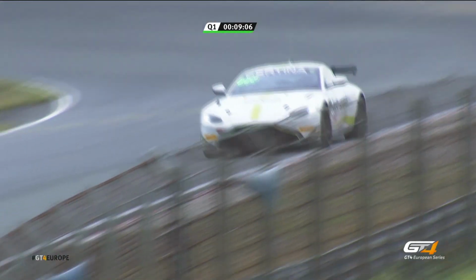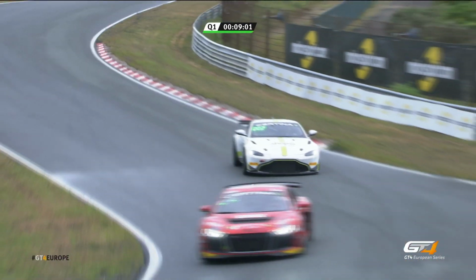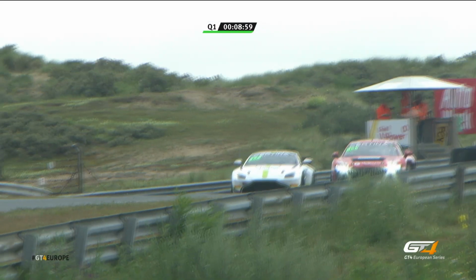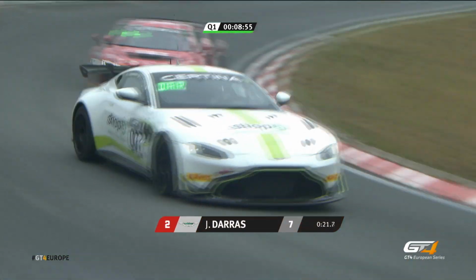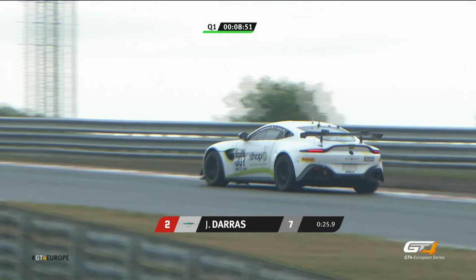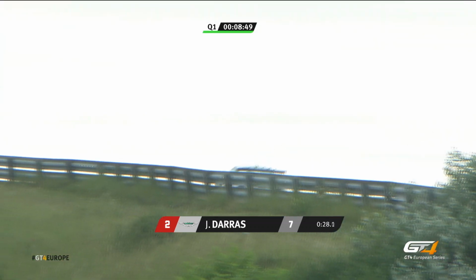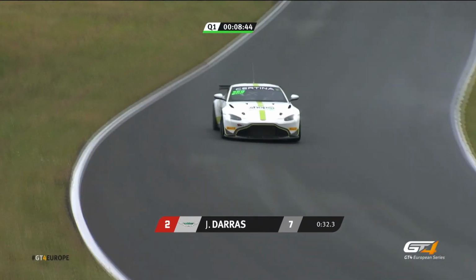So he's now just under 0.4 of a second down on Mads Siljehaug, who, as the pair of them and Patrick Niederhauser, vaulted over those 2 Mercedes from Leipzig Motorsport. They're sitting in the pits at the moment, and now it's KTM, Aston Martin, KTM at the top of the charts. And Julian Darras with that time, 2nd fastest. He needs to find 0.4 of a second to see if he can go to the top of the charts.